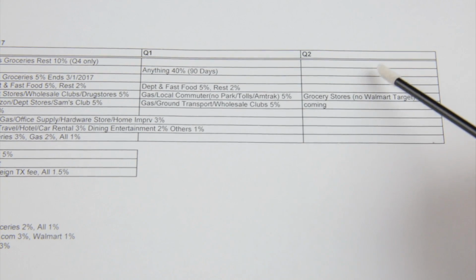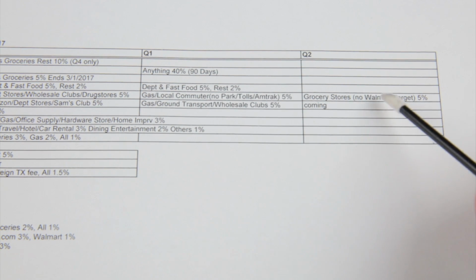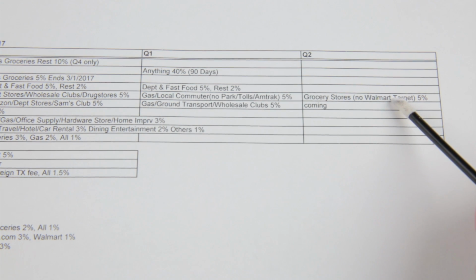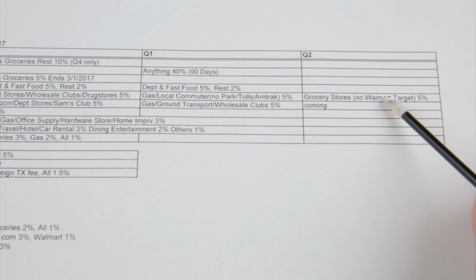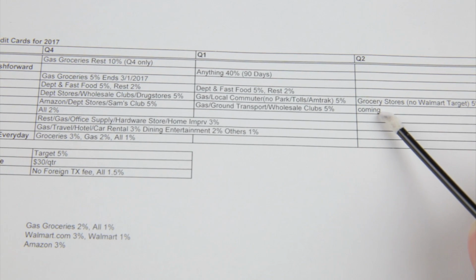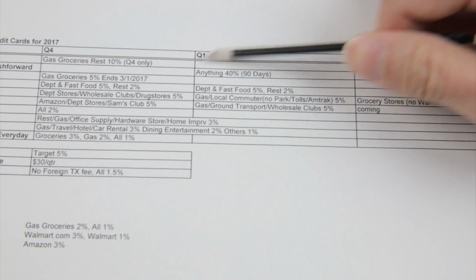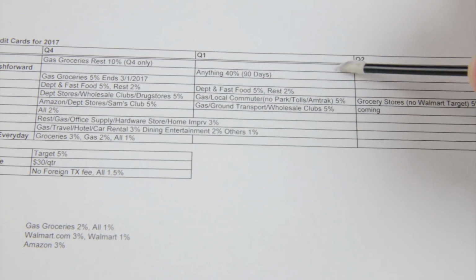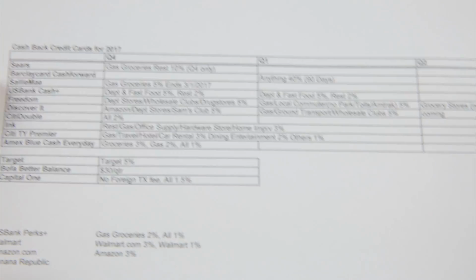Going forward into Q2 of 2017, you see it goes back to grocery stores, you get 5%. So as soon as this happens, you can go back to buying your Amazon gift cards and get 5% cash back, instead of getting 3% at Amazon. There's also the Discover It category over here in Q2 that we don't know what it is yet. But we have 3 months to go through Q1 first and spend this cash back before we need to worry about Q2.